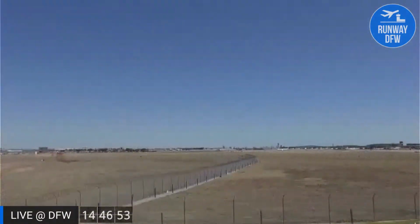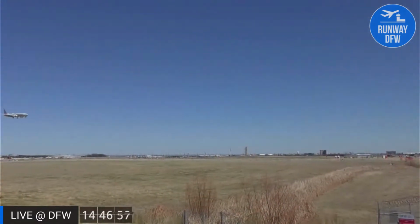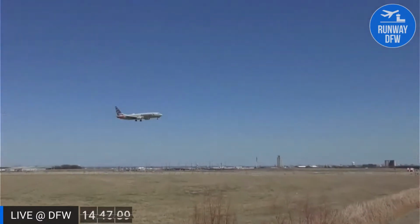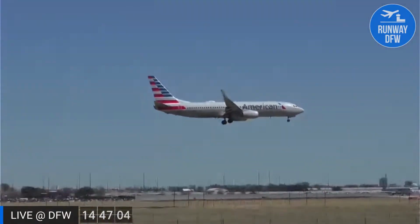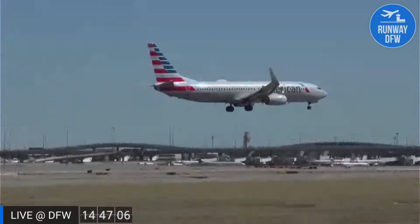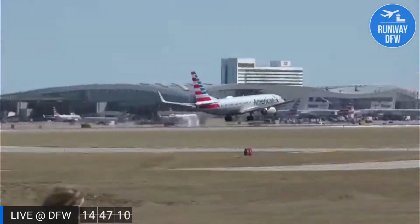Let's see what we got coming in here. It's a 737, it's American Airlines. I believe this is one of the many flights to and from Los Cabos in Mexico.